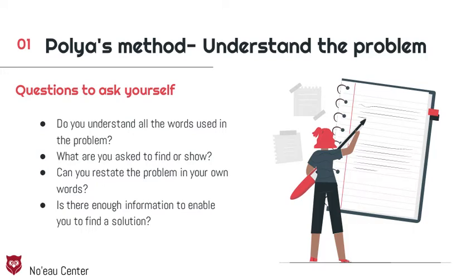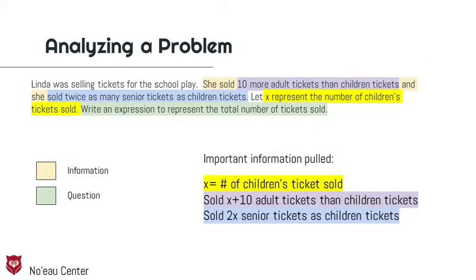Ask yourself, do you understand all the words used in the problem? What are you asked to find or show? Can you restate the problem in your own words? Is there enough information to find a solution? When analyzing a problem, we recommend highlighting and circling key points of information, or writing all the given information on the side for easy access.